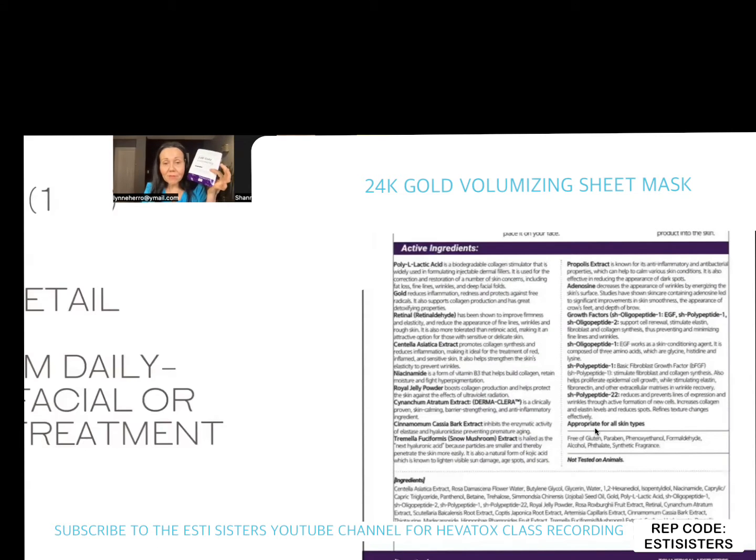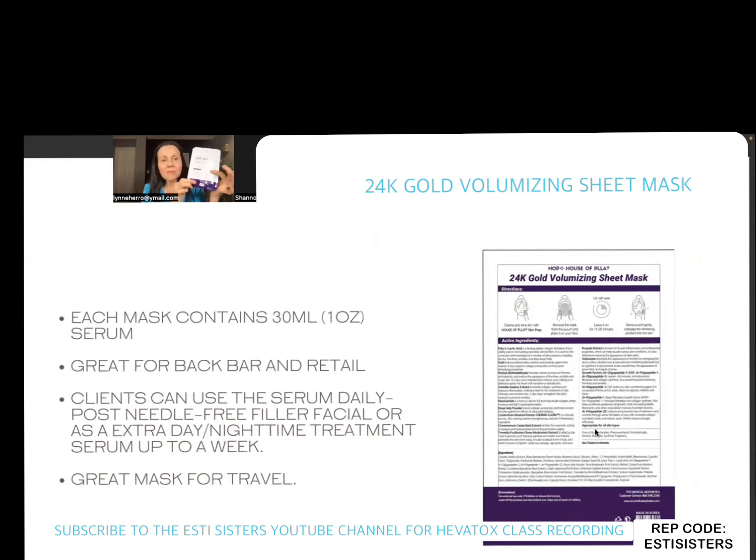One of my favorite parts of this is that each mask contains 30 mLs, which is 1 ounce. For those of you, because a lot of us are in America here, we're not as familiar with the metric system. So if you want to make a note, 30 mLs or milliliters equals 1 ounce. Please write that down, because sometimes you're going to see 50 mLs and be like, what is that? Well, 60 mLs would be 2 ounces, right? So that just helps you. 30 mLs is an ounce. An ounce is a lot of product, right?